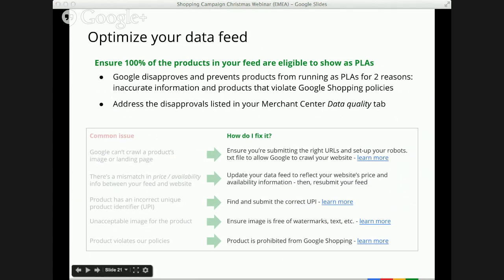So once you have 100% of the products in your inventory in your feed, the next step is to ensure that 100% of the products in your feed are eligible to show as PLAs. So that first step, we got everything in the feed, and this step, we're making sure everything in the feed is eligible to show as product listing ads. So just in a nutshell, a little bit simplified, but essentially Google disapproves and prevents products from running as product listing ads for two primary reasons.